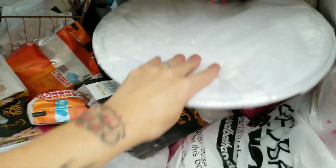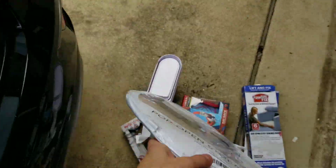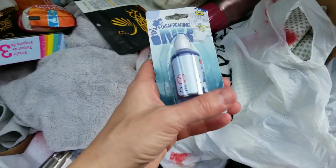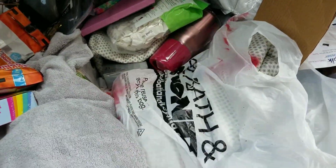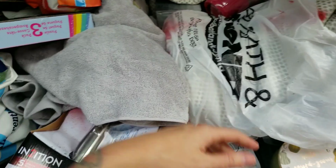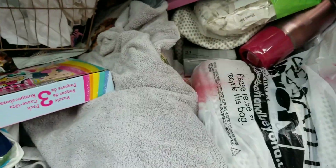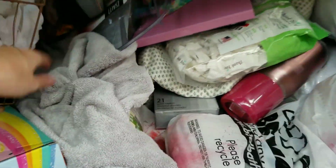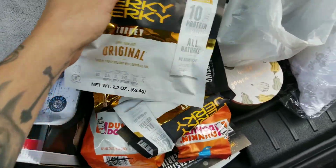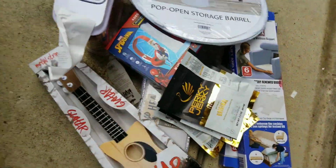Let's see. Oh, this is a pop-up storage barrel, like a laundry basket. Some disappearing ink. Interesting. I got a bunch of turkey jerky. Yeah, I know there's a bunch in here because I was throwing them in here. There's probably more back there. I'm just kind of putting everything down here.